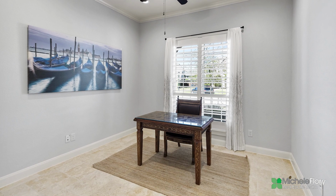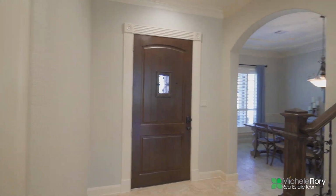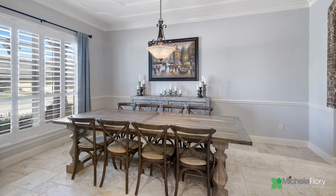The study and the dining room are located in the front of the home, with windows looking onto the porches.